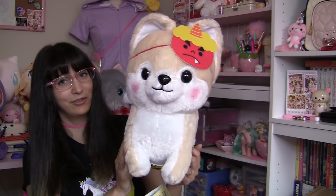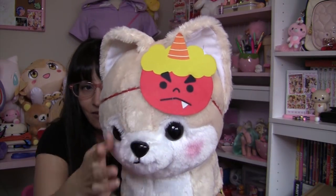This is my favorite brother out of the Mame Shiba brothers, or Mame Shiba Kyodai. His name is Sasuke. I like him because he looks like my dog, basically. He's a cream. I don't know if he's supposed to be a Pomeranian or a Shiba Inu, but either way, he looks like my dog and I love him. And I love the little Oni mask he has on.